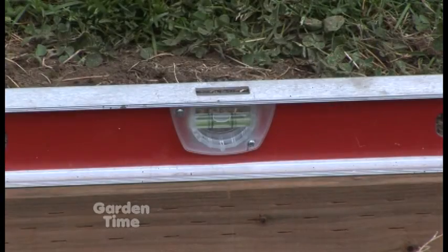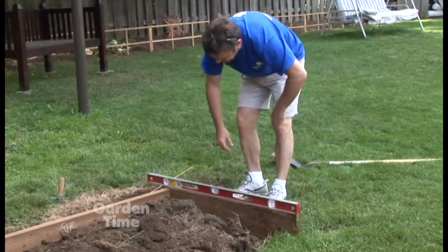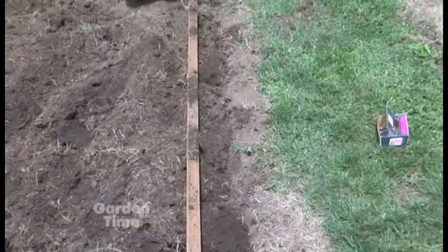Next, what you do is you want to make sure it's level again, so he checked all the levels, made sure everything was copacetic. And now this is the perfect time to use some of that old soil that's inside the frame to backfill on the outside of the frame, because you have a little trench there from all your work.